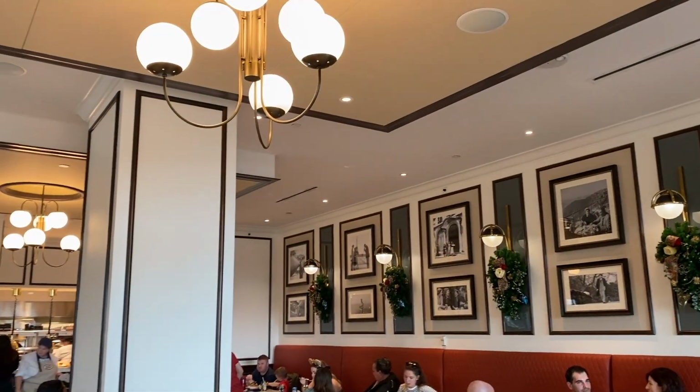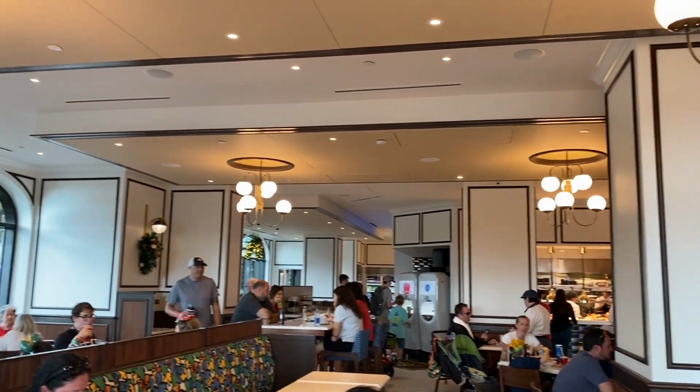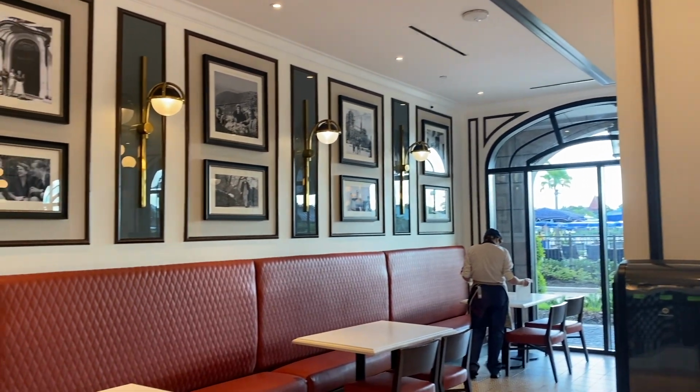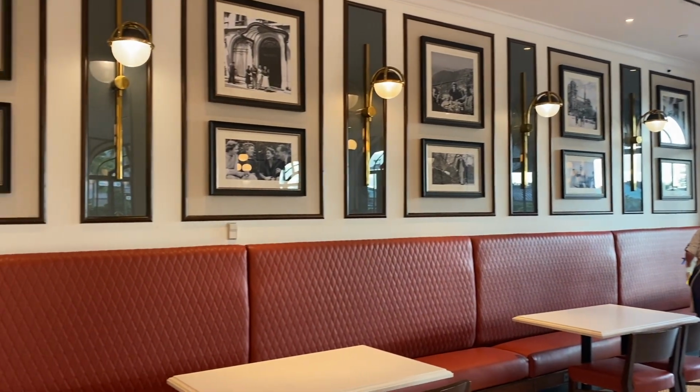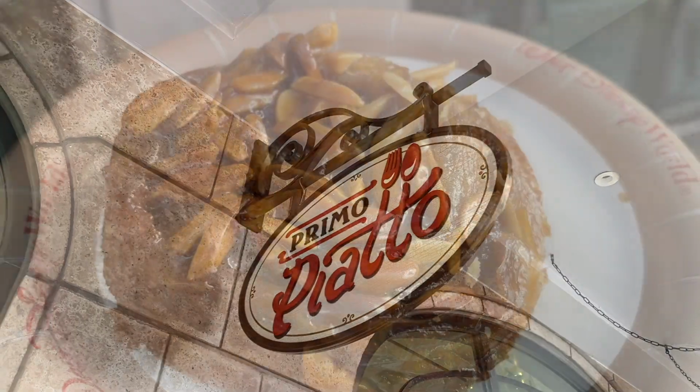Pros: very accessible for Riviera guests, providing breakfast, lunch, dinner, grab-and-go options, and late-night dining. And there's a modern dining area with an open kitchen. Also, heads up, if you're staying at Caribbean Beach Resort, this is an easy walk, at least from the side of the resort that's closer to Riviera.